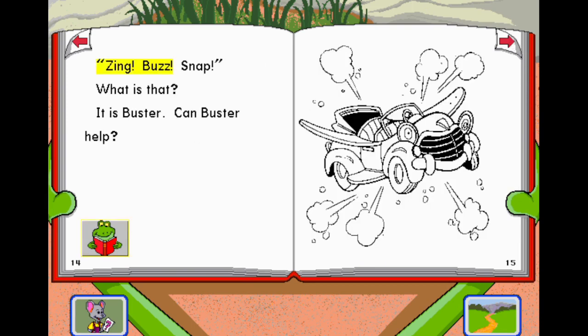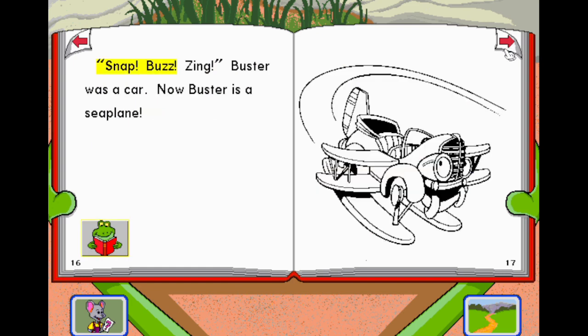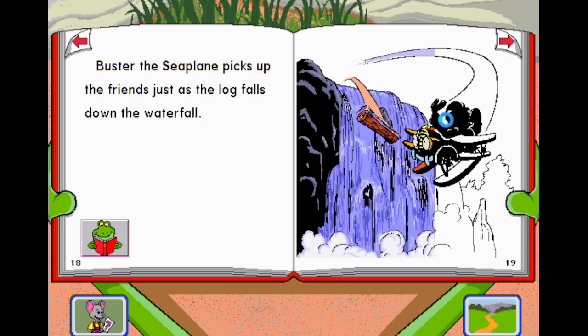Zing, buzz, snap. What is that? It is Buster. Can Buster help? Snap, buzz, zing. Buster was a car. Now, Buster is a seaplane. Buster the seaplane picks up the friends, just as the log falls down the waterfall.